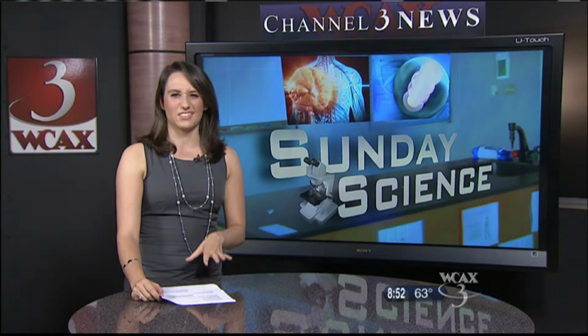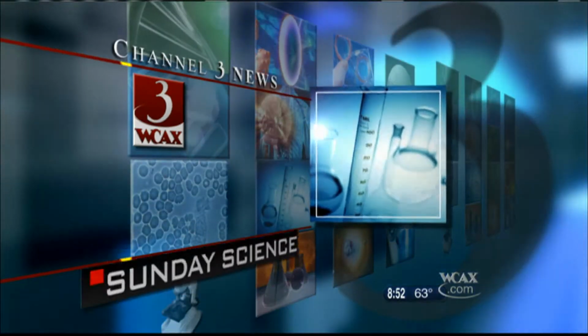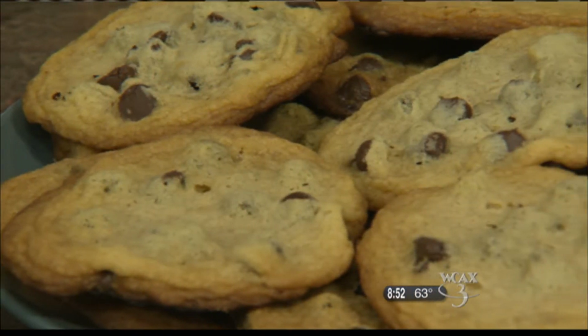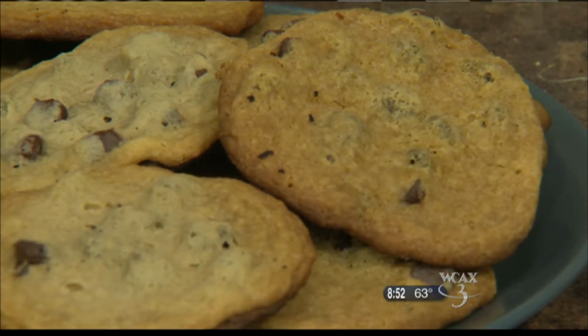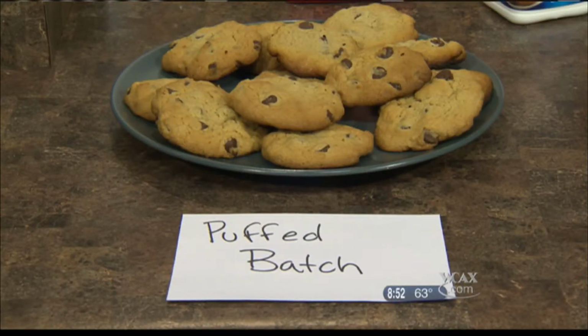And as you might imagine, everyone has their own idea of what makes the best cookie. And as I found out, a lot of it comes down to chemistry. The chocolate chip cookie, the perfect comfort food. They come in different shapes, sizes, and flavors. So, what's behind this culinary classic? Let's dip into the science, stirring up 3 batches: thin, puffed, and in between.